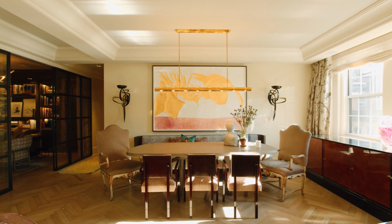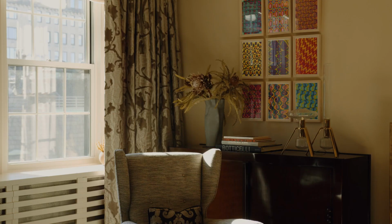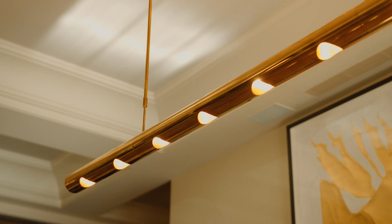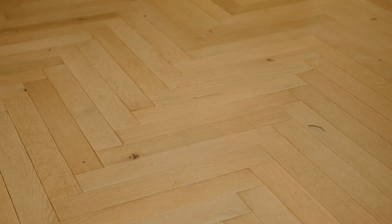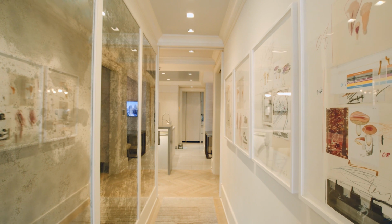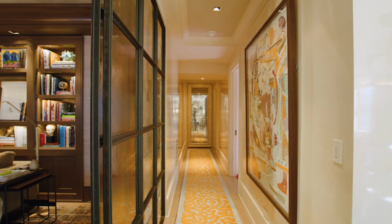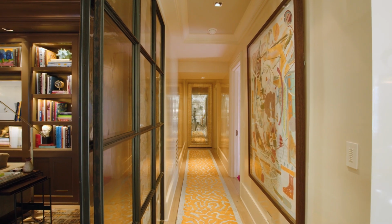Being a costume designer, fashion designer, something that was really important to me in the renovation process were the details. To have the ceilings speak, to have the hardwood floors have a herringbone design, to having hardware and acid mirrors. It was about the details, because all those details make this apartment truly special and unique.